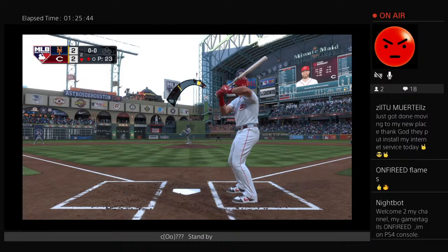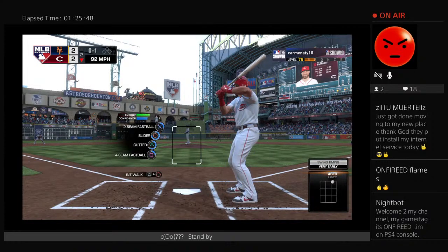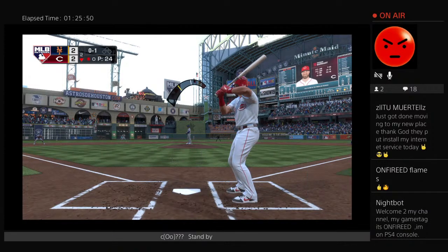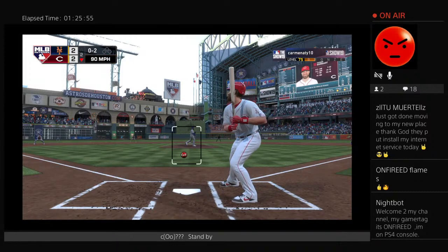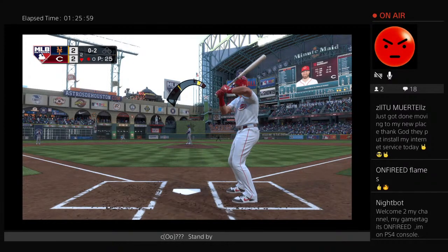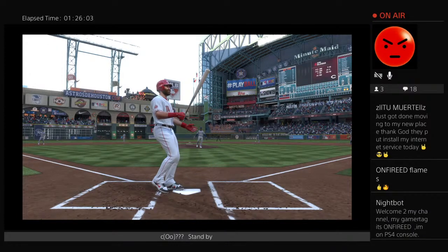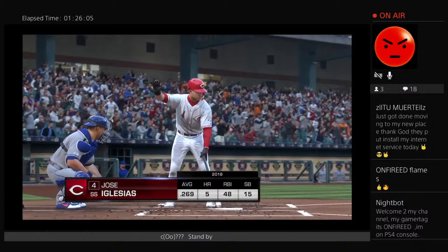First delivery to him on the way. Starts him with a good rising fastball there for strike one. That's taken. Now it's 0-2. The windup and the 0-2 pitch. Oh, and this is swung on and missed. 4 strikeouts already, and that's out number 2.